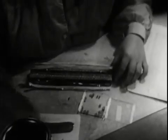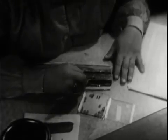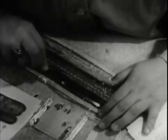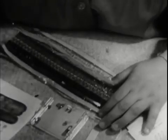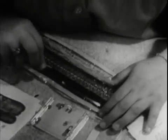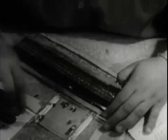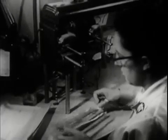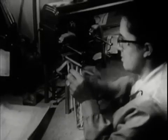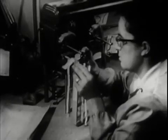This operator is loading the little micrologic elements into the component holder. Note that she takes each one and dips it in a little adhesive before she puts it into the holder. I see, so it's really fastened in place. That's right, John. Now she's ready to weld the wires to the leads coming out of the can. So you don't solder them, you actually weld those wires.